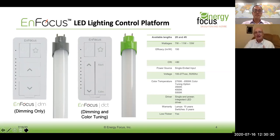So great, let's get to this product. This is a retrofit product. We're taking that same idea. We're looking at applications in particular where folks are interested in getting some of this great new LED technology.